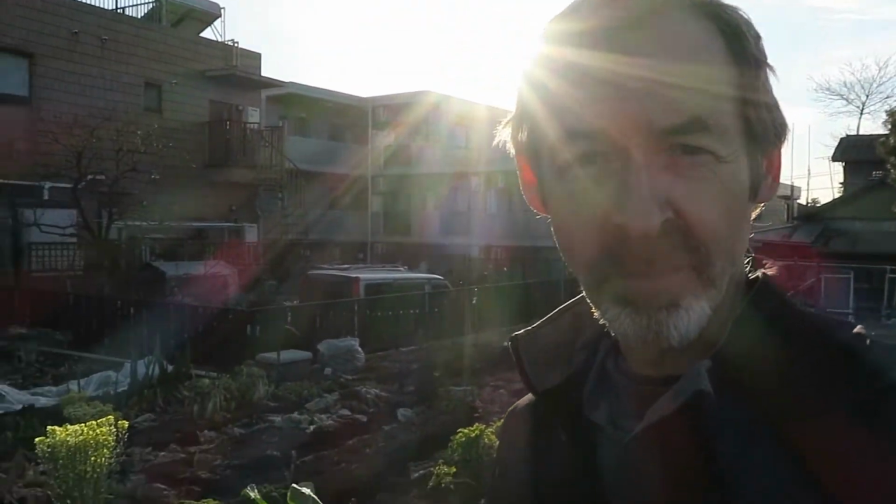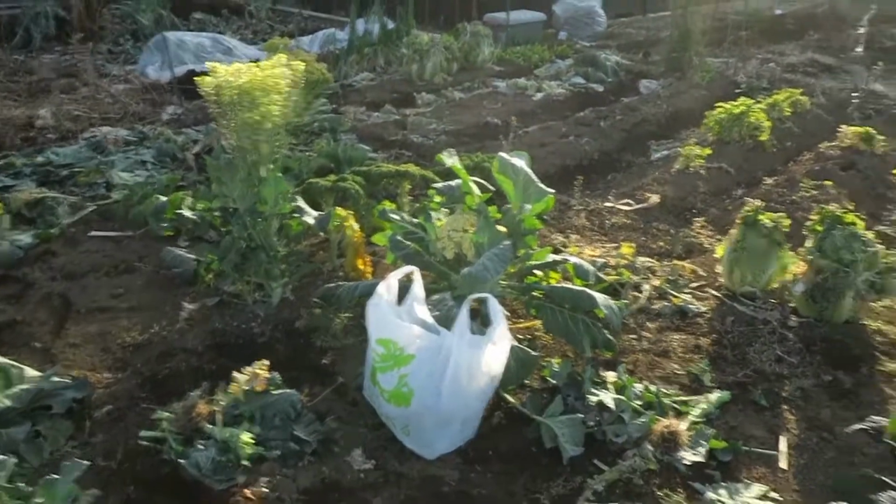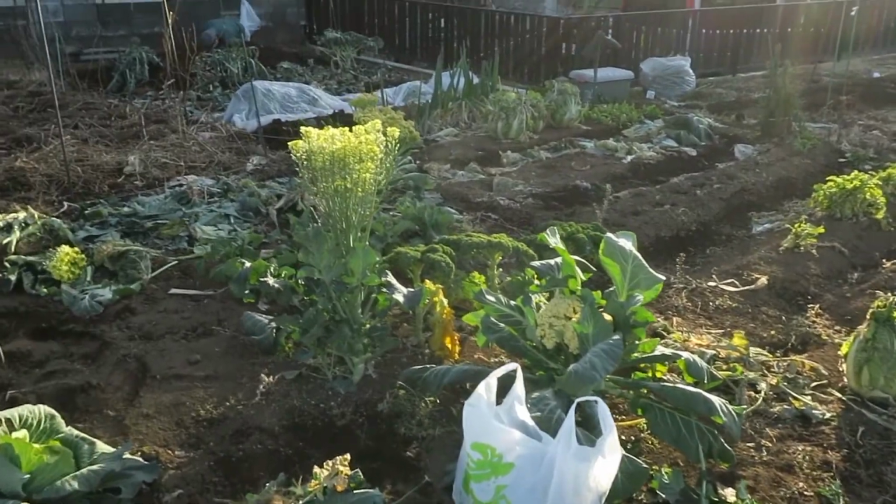It's quite late in the afternoon. The sun is quite low there in my face. It's time to clear up all the bits and pieces now. What's left, which isn't that much.